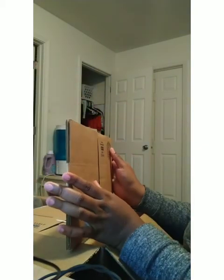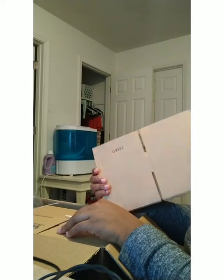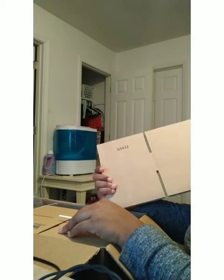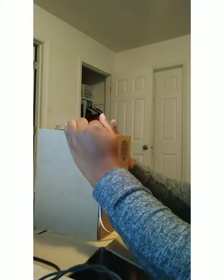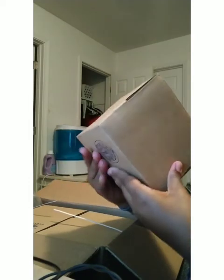So, yesterday I was talking to you guys about the boxes I have not received from Amazon. I got a notification that those are supposedly shipping, so we'll see. Oh my gosh, it's so freaking cute and small. Alright, let's see.